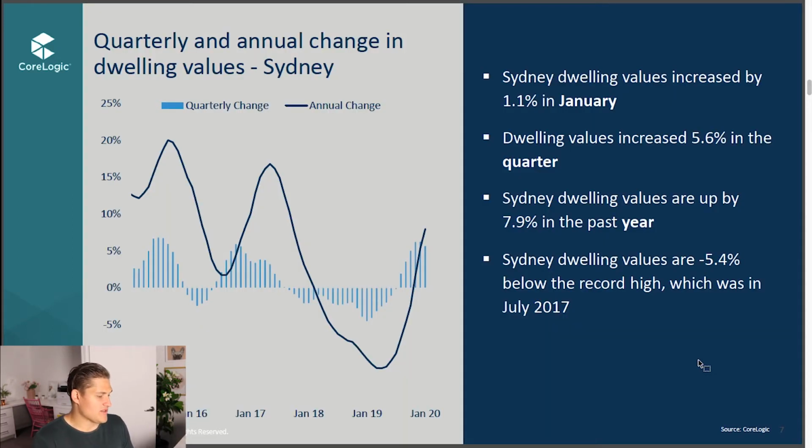Quarterly and annual change in dwelling values, Sydney. So yeah, as we can see, this big line is the yearly change, and then these little lines are the quarterly change. So we're seeing a little bit of growth here, as we said before, sort of seeing this taper down. This quarterly change is tapering down a little bit now.